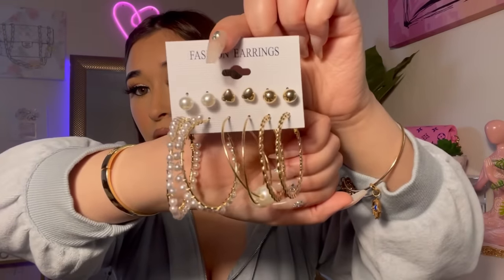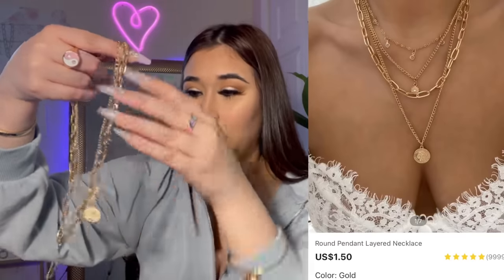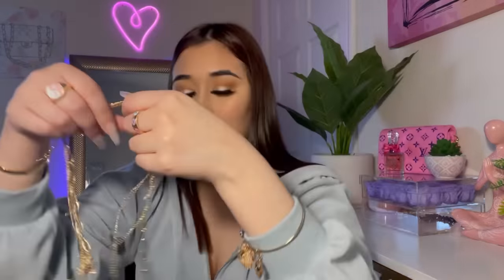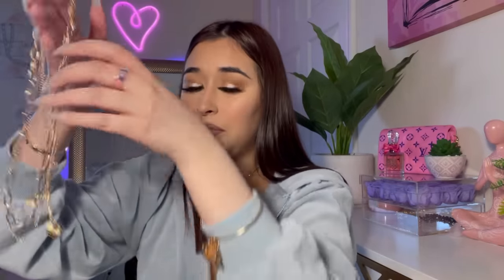But here are these. Okay, guys, I've been here for a minute trying to detangle this necklace, but I'll put a picture right here so y'all can see. Oh my gosh. But this is a layered necklace. It's kind of hard for y'all to see because it's all tangled, but it is pretty. I love this necklace right here. But yeah, I can't get it untangled. One thing I hate about layered necklaces is that they get tangled so easily.